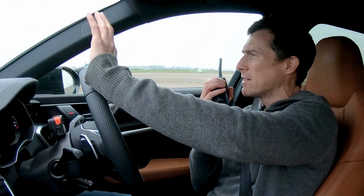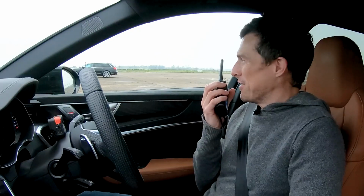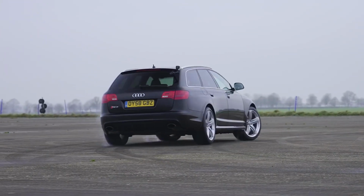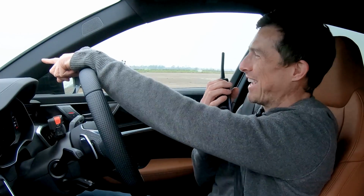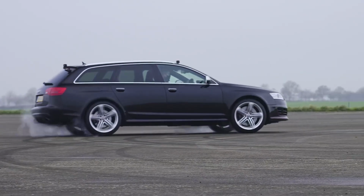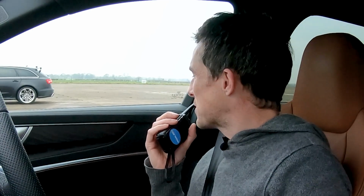Someone owns that car. Stop, Jan. Stop, stop. There's a lot of power in this car. My God. Not enough to slide properly, though. Shall we have the C6? This one's even worse. It's like he's just driving around in a circle. Nice work. Okay, let's have the C5.